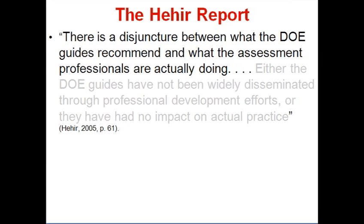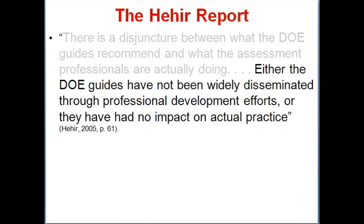Hehir found a lot of it had to do with the knowledge base of the bilingual personnel and also the over-reliance on standardized test scores by all of us. He also found that there's a disjuncture between what the New York City Department of Ed guidelines recommend and what assessment personnel are really doing. Either the DOE guides have not been widely disseminated or they have no impact on actual practice.